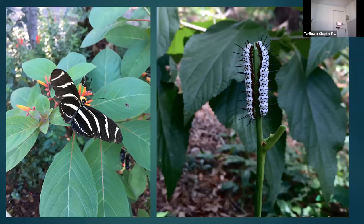If you plant a corky stem passion vine with your firebush, or if you already have an existing firebush in your landscape, plant the corky stem under your firebush. The corky stem will grow and join itself in the firebush. It will provide shade that the zebra longwing adult butterflies need, and the caterpillars. It will provide the larval host food for the caterpillar and food for the adult. So those two plants planted together provide food for the entire life cycle of the zebra longwing.